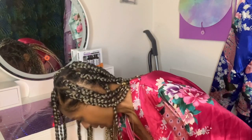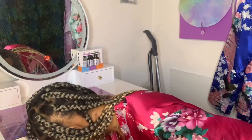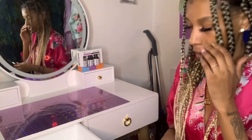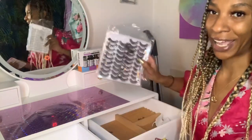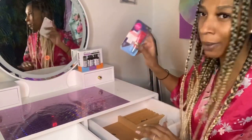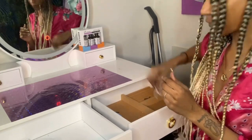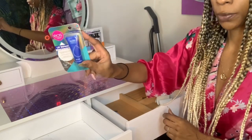What I'm about to show y'all next is my lip care stuff. What's the other one? I have two of these. I got a blue one. I don't know where the other one is at. But I think with these, I'm probably just going to put these in the drawer. Oh, my lashes, y'all. I don't think I'll probably put these over here in a drawer. I don't really use these drawers. So, yeah, I'm going to put these over here. This is just for my laptop to hold it up. Oh, here you go. Right here. You got a blue one.